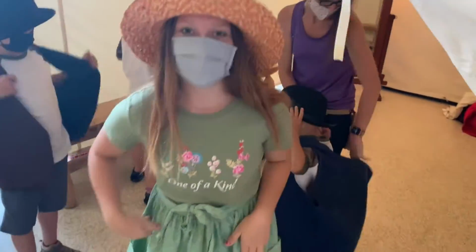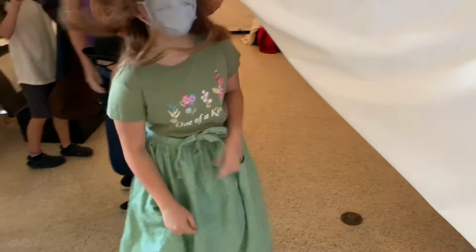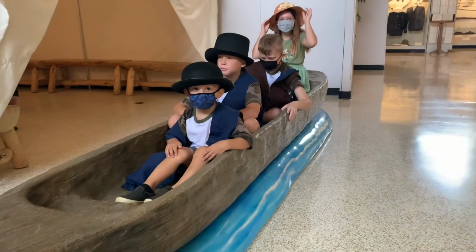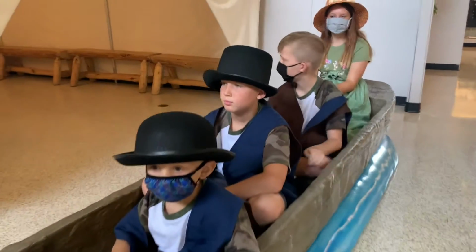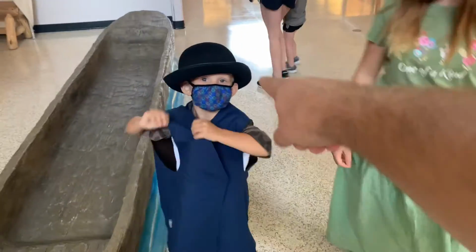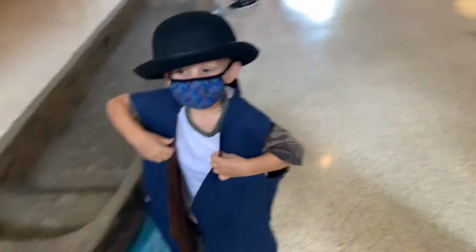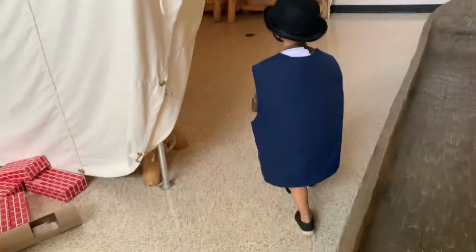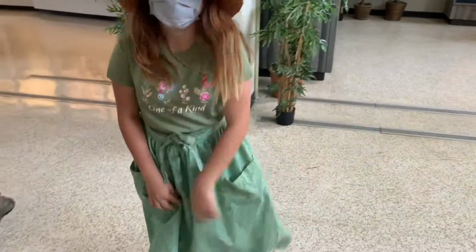Very nice to meet you, m'lady. Are you Anne of Green Gables? I could. Miles, are you a bandit? I see you with that hat and that mask. You robbing banks? You gonna go rustle up some cows? Oh, cattle rustling, huh? Miss Anne of Green Gables?